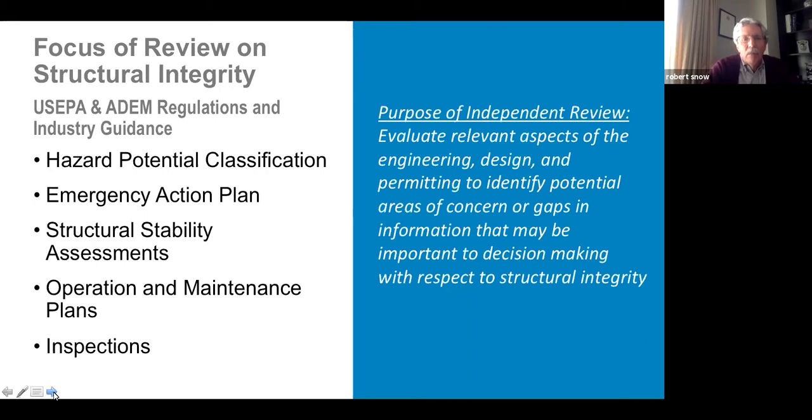A couple of important ones that some may not think of immediately with respect to structural integrity are hazard potential classification and emergency action plan. And the hazard potential classification is a reflection of what kind of potential impact could failure of a facility like this have, should such a failure occur. It's not a reflection of the condition or the imminent threat of the facility. It's more just what could be the impact. And generally it's classified as low, significant, and high hazard potential.